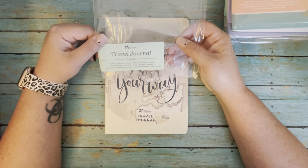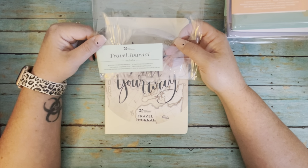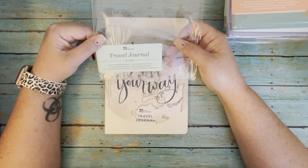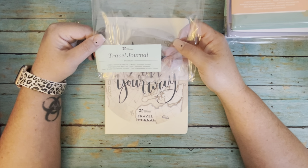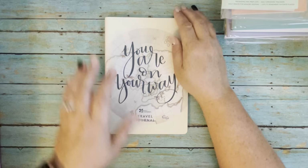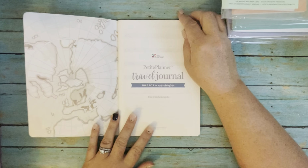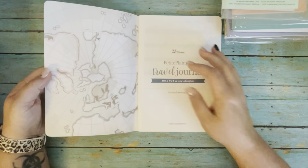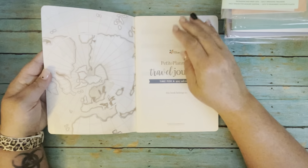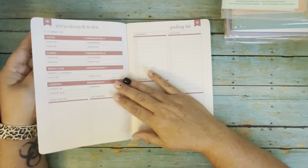It includes 4 weekly itinerary spreads, 28 daily planning spreads, packing and prep lists, daily spending trackers, daily spaces for memory keeping, and lists to remember your favorite places. Okay. All right, so daily travel journal. Look at this, so beautiful. I love this map. Okay, place to put your name. It's time for a new adventure.